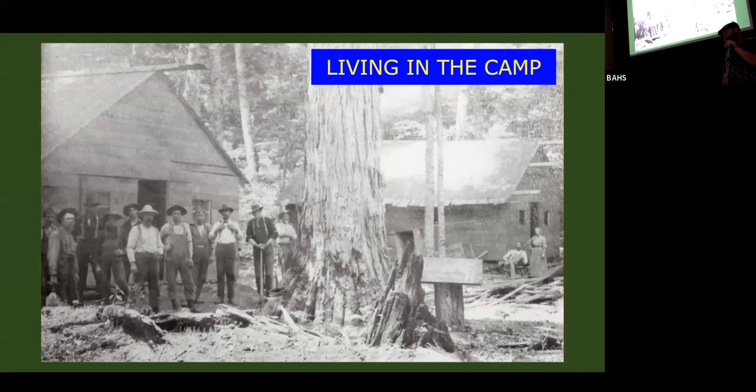And then they would have a laundry as well. And there wasn't a whole lot of entertainment. Some guys who ran the camp, the camp boss, allowed cards, or they would have preachers come and talk to them. It was a rough life because they wanted you to work all the time because they only had a short period of time to cut the logs for winter to transport them.